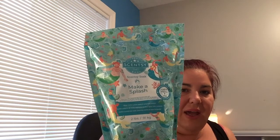Okay. Then we have Scentsy Soak in Make a Splash. And this is a good size bag. I've never tried these before, but I hear a lot of people really like them. If you enjoy indulging in a luxurious bath, these are little scented bath salts. So, you know, I didn't order this for myself. One of my customers did, but I'm sure she will enjoy that. It's a nice thing about Scentsy. They have a whole line of products. It's not just wax and warmers and, you know, car air fresheners. They have a whole body care line, you know, with the bath salts and hand cream, body wash, all that stuff.